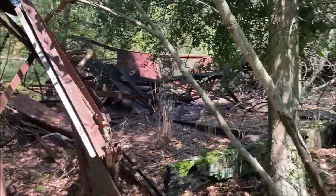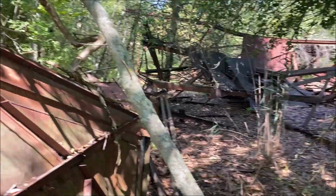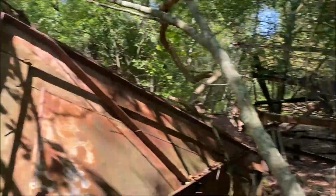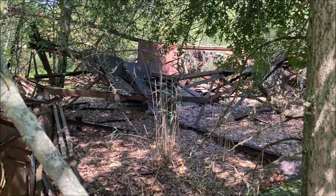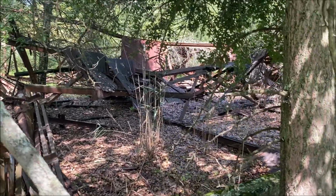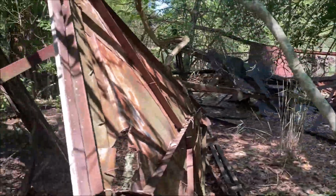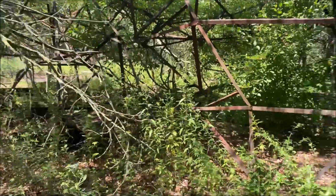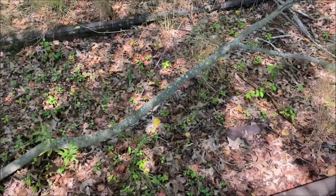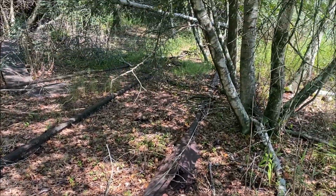I mean, I don't know what this would have been. Maybe some sort of like shed or something. It's probably just part of that building we saw. But this one is in worse shape. You can see it's completely collapsed. There's like almost nothing left, you know what I mean? This one is just completely destroyed and collapsed. I mean, at least that one is still standing, but kind of a shame. Jeez, just tripped over that tree. And there's some more of the rail line.